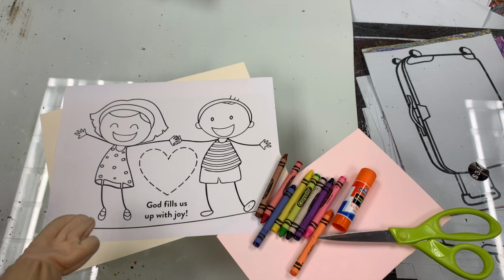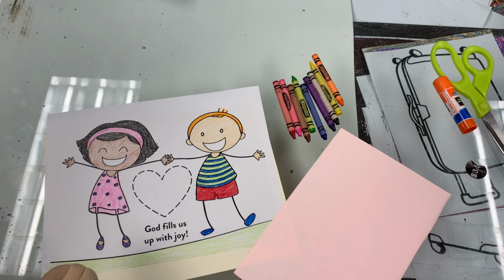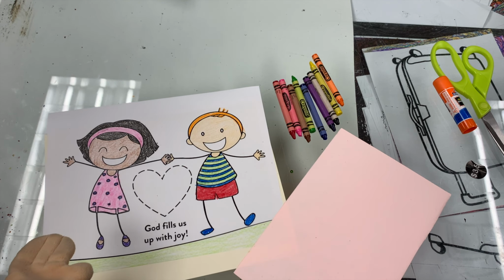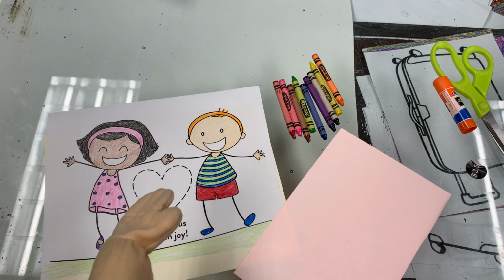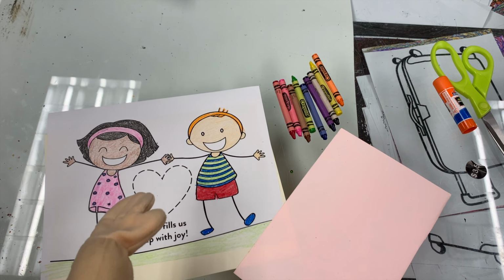All right, so I'm going to color my paper and I'll be right back. Okay, great. So I've gotten this all colored. I colored my cousin Marissa and my brother Jack. And maybe I'll give it to one of them as a present. So, anyways, now that it's all colored, what you have to do is cut out this heart in the middle. And that might be kind of tricky, so if you need a grown-up to help you with that, you can go grab a grown-up and they can help you with cutting out that heart.